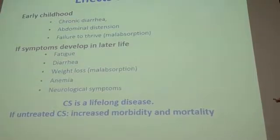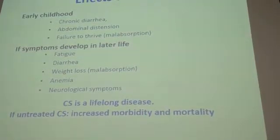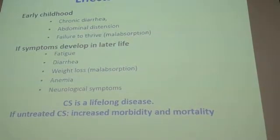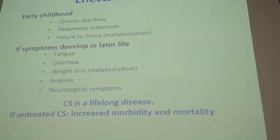After you develop the symptoms later in life, as you can imagine, fatigue from lack of energy, diarrhea, weight loss. So here it's failure to thrive when you're a child, but as you get older, you're going to have abnormal weight loss, anemia, and also neurological symptoms. Okay? So lifelong disease, no cure. You've got to watch your diet with increased morbidity and mortality if it isn't controlled.